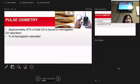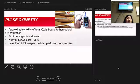But it's measuring how much hemoglobin is circulating around our body and carrying oxygen to our cells. Normal pulse ox is going to be 95 to 98 or all the way up to 100. It's 95 to 100%, but 95 to 98 is normal. Okay, if it's less than 95%, we're suspecting that something is going wrong with them.